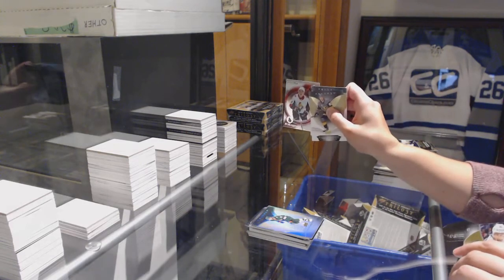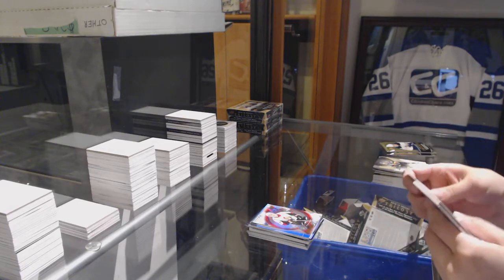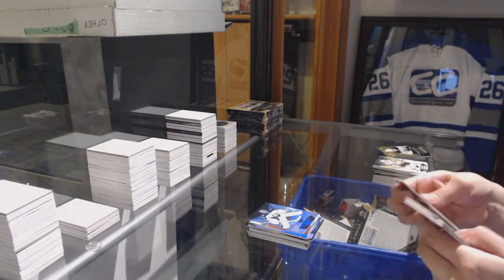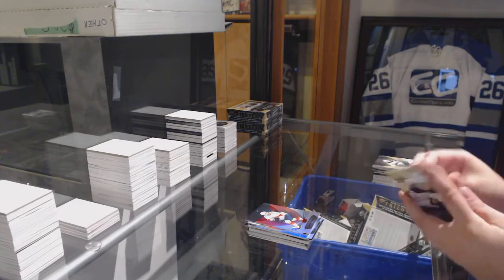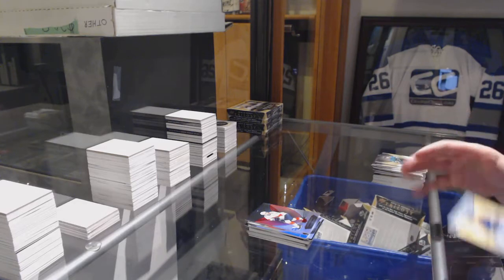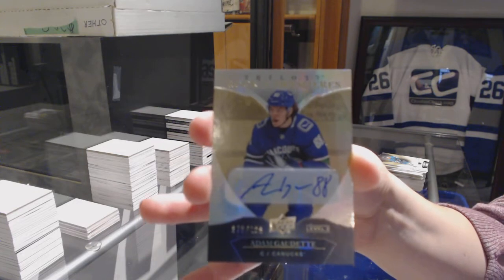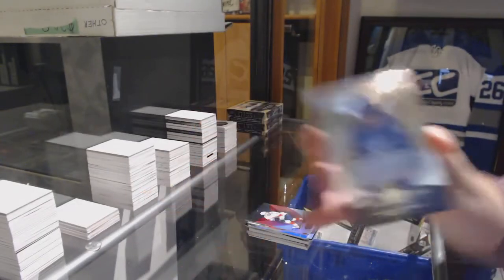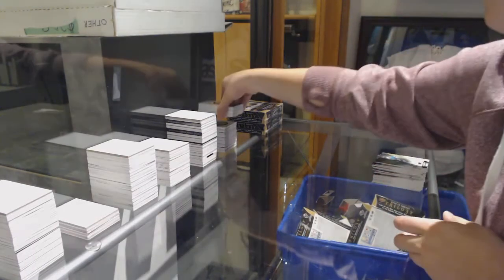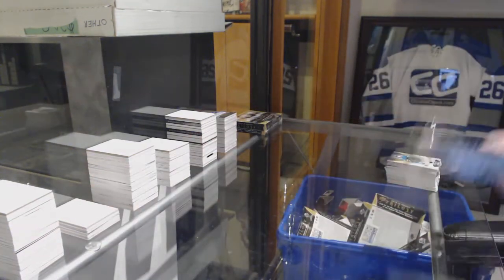Rookie number to 599, retro for the Senators, Brady Tkachuk. Blue of Connor Hellebuyck for the Winnipeg Jets. Red for the Florida Panthers, Mike Hoffman. And we've got a rookie premieres auto number to 399 for the Vancouver Canucks, Adam Gaudette. All right, two boxes to go.